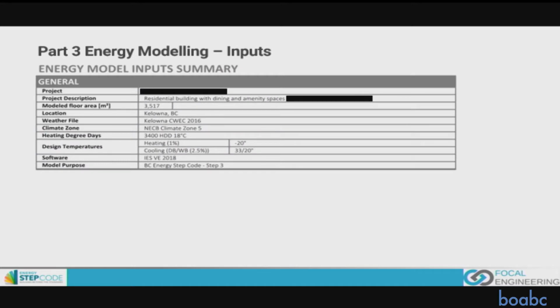So the sort of inputs that we would include in a report from ourselves would be along these lines. We have some general information: where is the building, what climate file are you using, the design temperatures, software used, all very basic information. There are some pretty good guidelines on what should be included. We actually put together a sample energy modeling report template for BC Housing. I think that should be available publicly, but it would be a good guideline that you could ask people to submit.